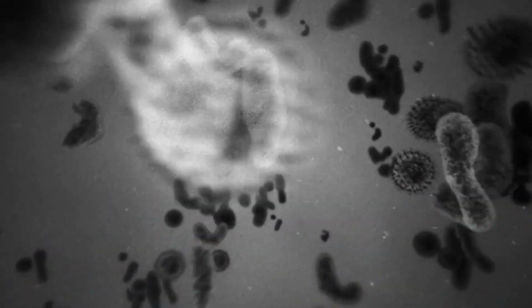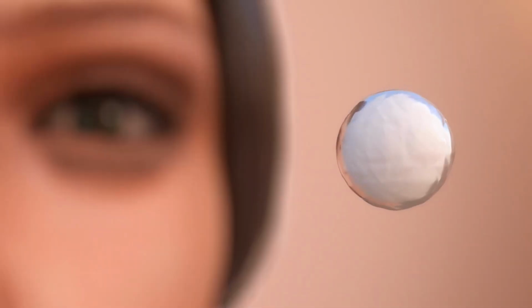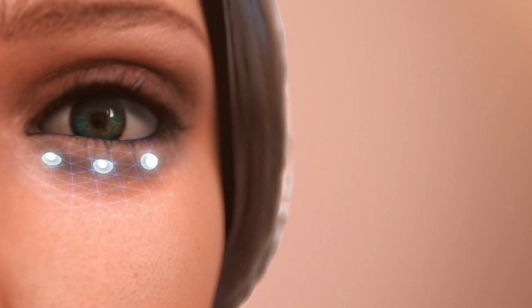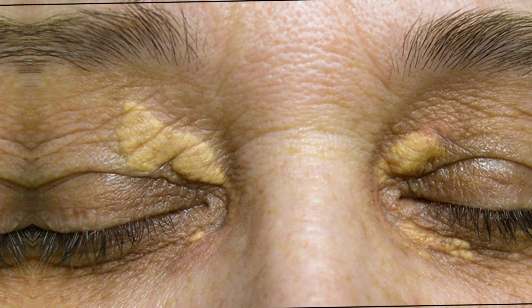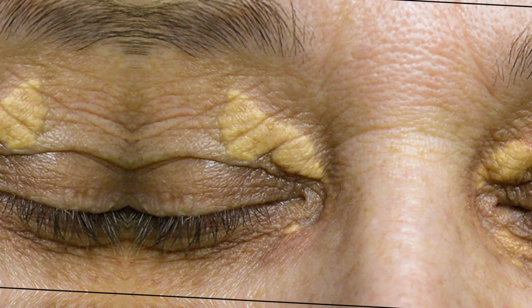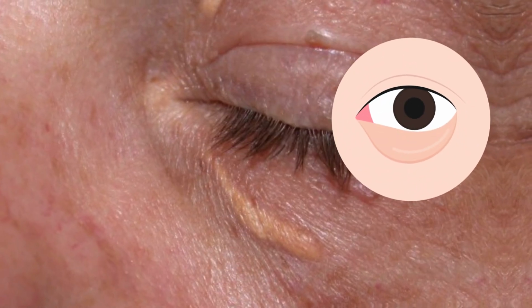So when macrophages encounter lipid particles or cholesterol, they capture them, and the fat particles get stuck under our skin, particularly under the eyelids. These lipids or cholesterol keep accumulating there gradually until they show up in the form of flat yellow spots and sometimes yellow bumps on the eyelids. And these are what doctors call xanthomas, and the underlying medical condition is known as xanthelasma. Now let's see what causes them.